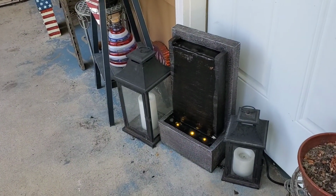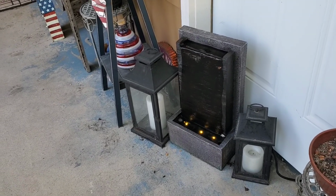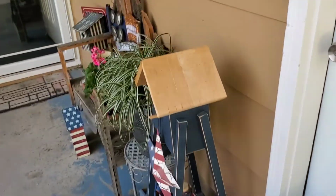And then I did get a little bit more set up on my porch. I bought this fountain for myself last year. I absolutely love sitting on the deck and having the water running. Then of course we've got this, which you've already seen.